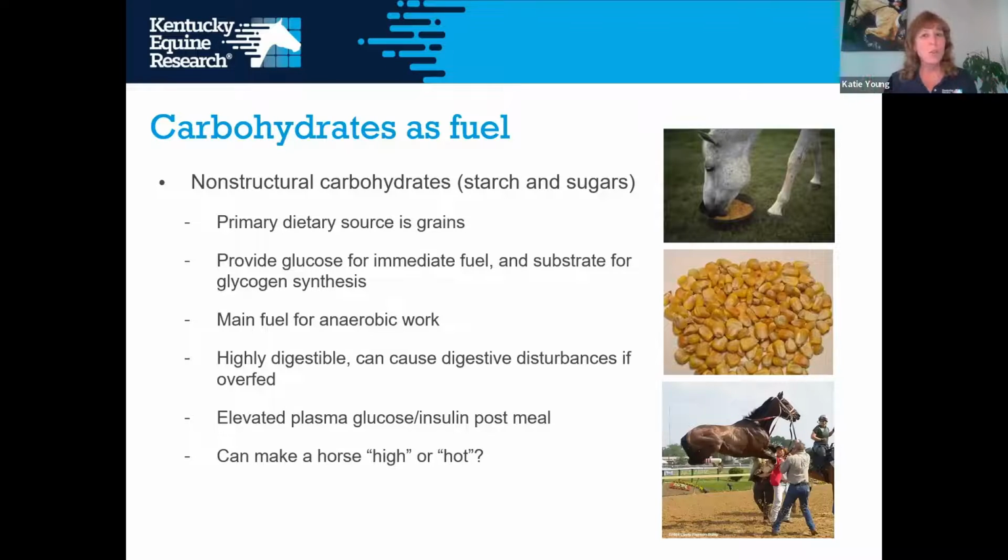Now, that's a normal process in metabolism. Some horses, however, can become sensitive to this elevated glucose, and the insulin actually loses its activity. And that's when we hear about insulin resistance, or now it's called insulin dysregulation. So if you have a horse that is very sensitive to soluble carbs, non-structural carbs, then you really have to look at the sugar and starch level in your horse's feed and in your horse's total diet.